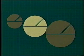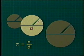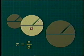When the circumference of any circle is divided by its diameter, the result is always equal to pi, or approximately 3.14 to 2 decimal places. I'll get Euclid to show you how this works.